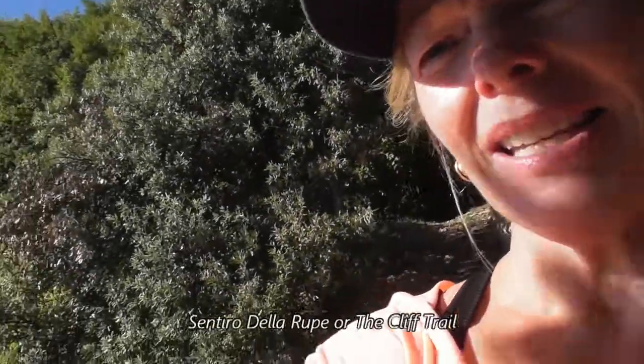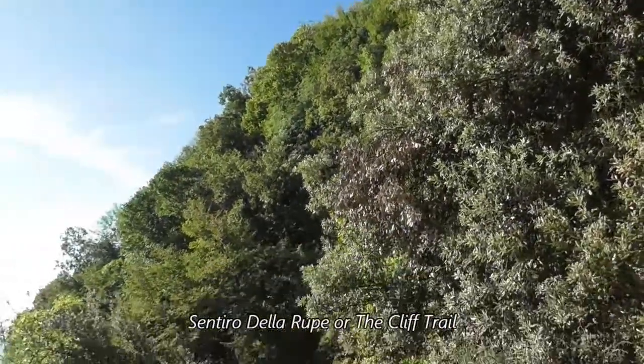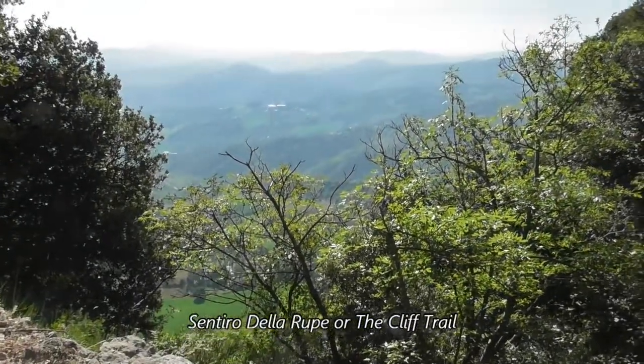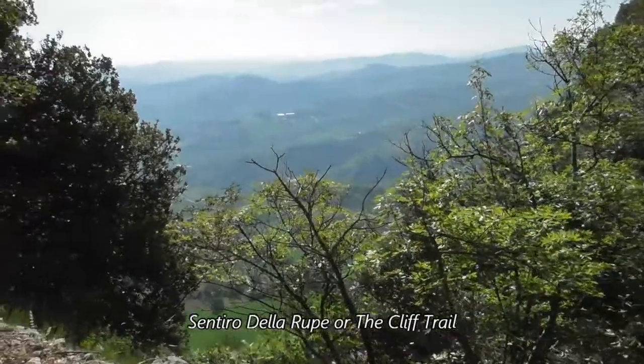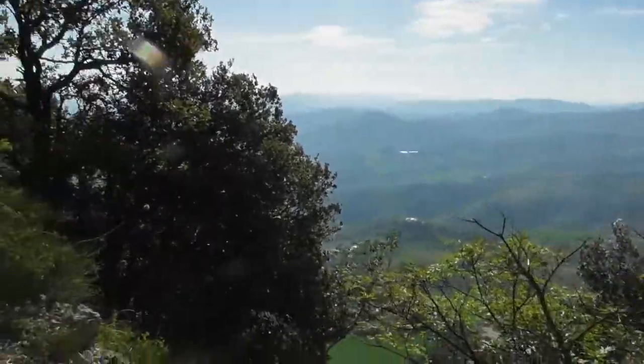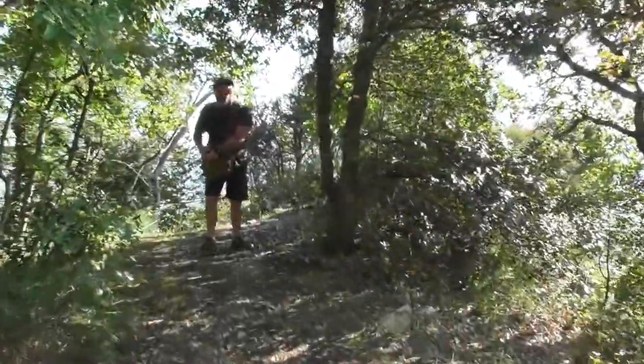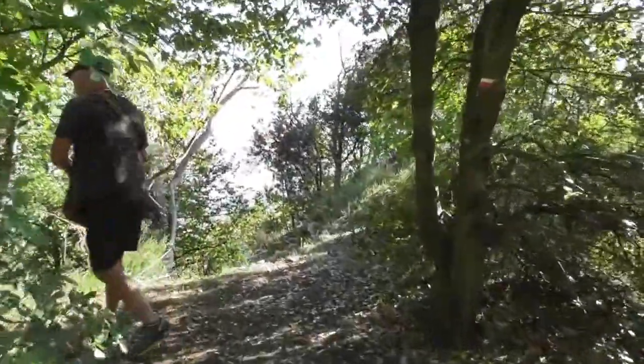Right, survived stage 1 because I can't film and walk on those tracks at the same time. So it's just flattened out. It's a freaking huge drop behind me. That's why I'm hugging this side. But look at these views. Just look at those views, people. So I've just spotted the next stage of the track, which has cables and stuff, which I'm not overly keen on. Better to have the cables than no cables.